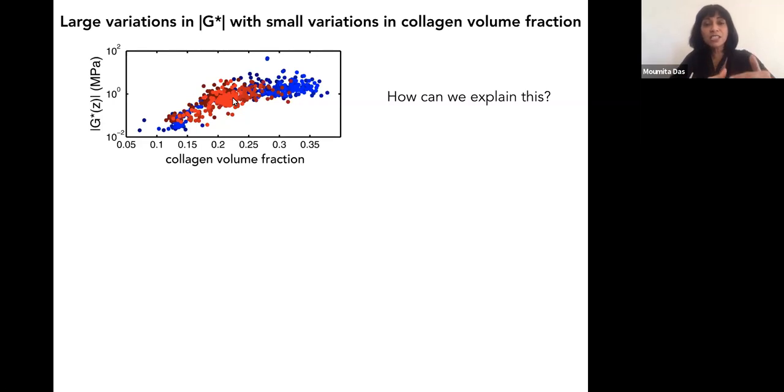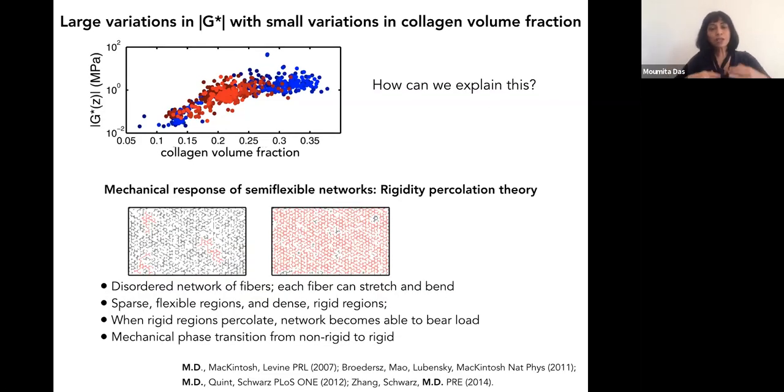And in these kinds of disordered biopolymer networks, this often arises because of a phase transition which we call the rigidity percolation phase transition. So let's see if that is what is happening here. But before that, let me briefly tell you what this rigidity percolation approach basically says.